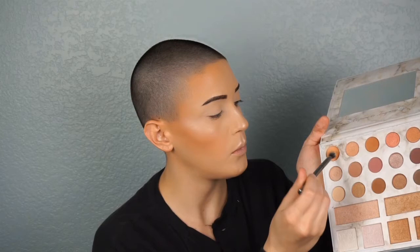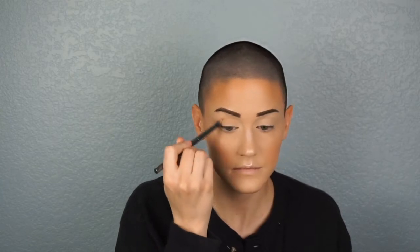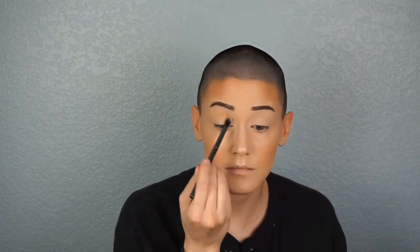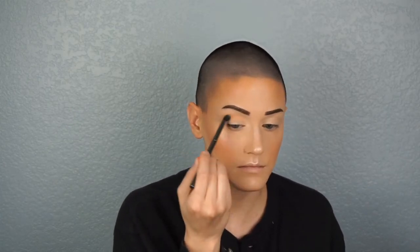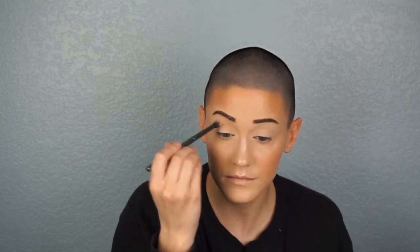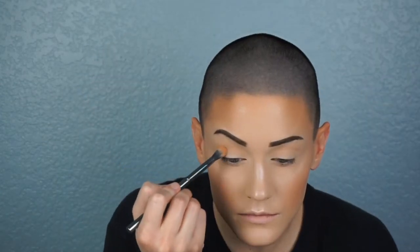Then I'm going to go in with this medium brown color and kind of build it up. It doesn't do a whole lot at first, so I just try to build it up and build as I go. You can also just use a bronzer for this if you really wanted. With that same fluffy brush, I'm going to mix that color and a little bit darker of a brown just to build up that crease a little bit more, get a little bit more definition in there.